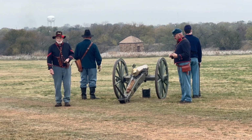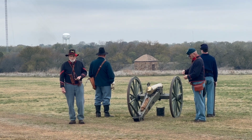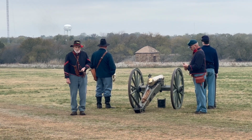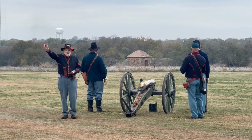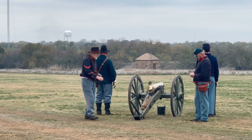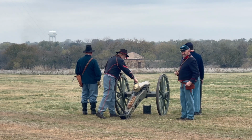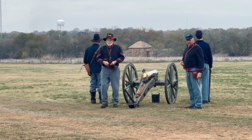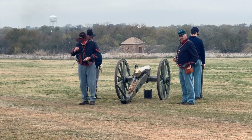And number 4 on the left rear, he does a bunch of different things. He has a vent pick. It's about a 6-inch long spike. He runs it down through the vent. That's a small hole at the breech of the cannon. That's where the flame meets the gunpowder. He runs that down, punctures the powder bag to allow the flame from the friction primer to get in there.